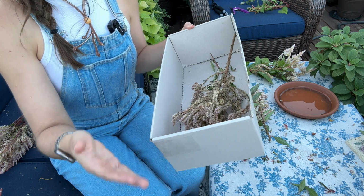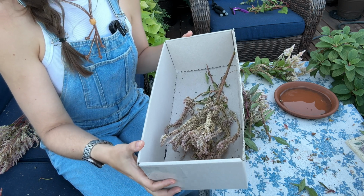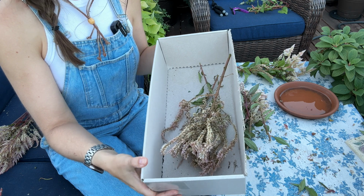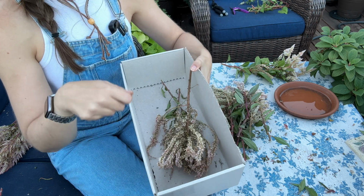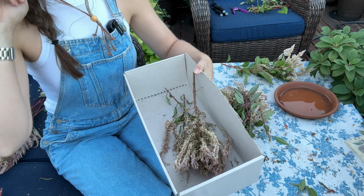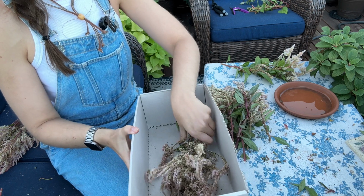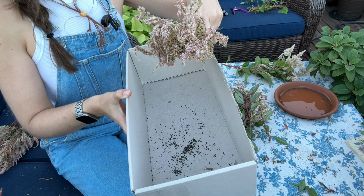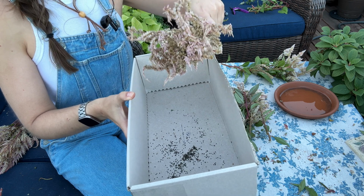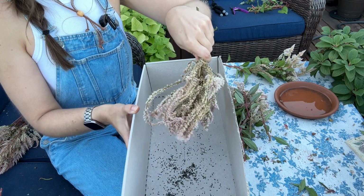So from the instructions that I think were on Floret's website, you want to let them dry before you try to harvest the seeds. I think they said a week, so this is just under a week. And then you just gently shake them, and any of the seeds that fall out are mature seeds that you can plant. Now there are already seeds in there. I have not shaken these. That's just what's fallen off already. So let's just give it a little shake.